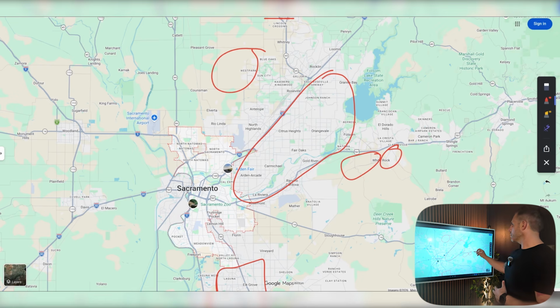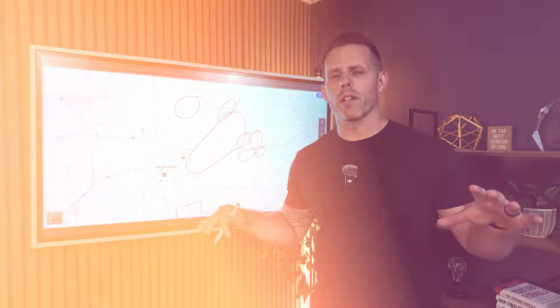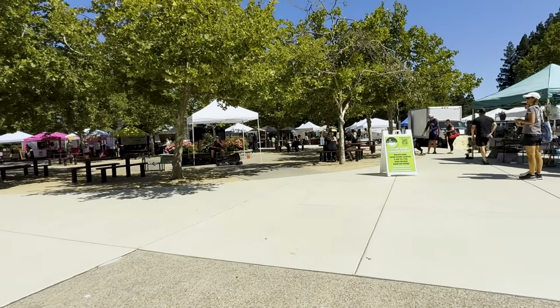So places like established neighborhoods like Folsom, El Dorado Hills, even parts of Rocklin, Loomis, Roseville, Granite Bay, near Eureka, these communities have their running youth sports leagues, they have school carnivals, they have neighborhood events. They've been going on for 20 plus years and you can plug into that day one.